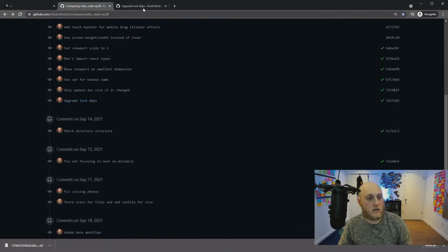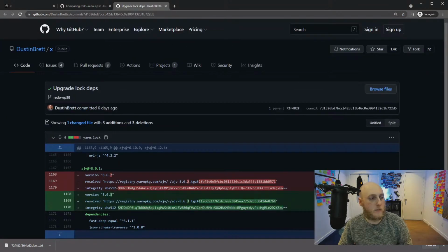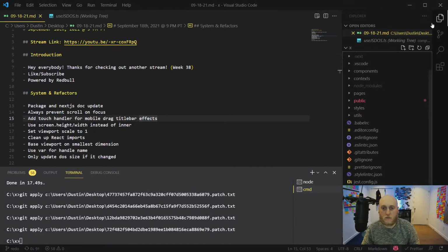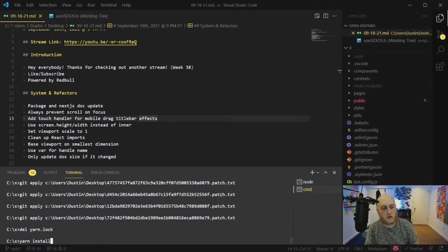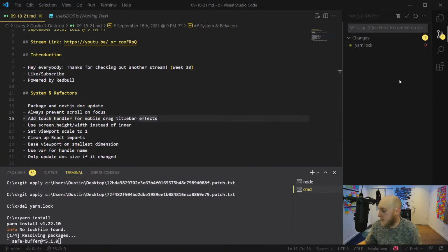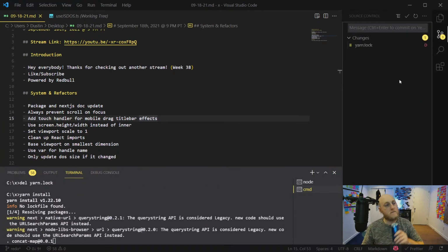So upgrade lock dependencies. I don't know how necessary this is, but let's do it. Because I don't care what dependency levels I'm on, I'm going to just delete the lock file, delete yarn.lock, and then run yarn install again. And it should recreate the lock file. And it'll update anything missing, and we can take a peek at what it changes.